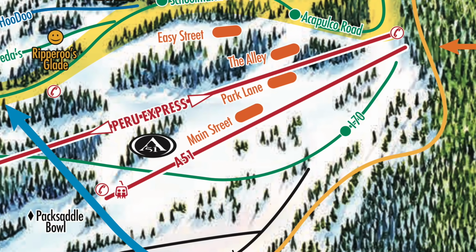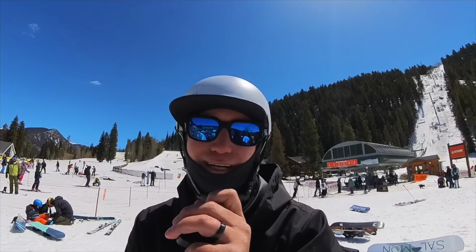But Keystone is also taking away some of the park, which hurts my heart so much, but they're trying to get more green runs, so they're taking away some of the park, giving you guys more green runs in that area as well. So once again, if you're a beginner and you're gonna be at Keystone, ride the Peru Lift. That's the spot you're gonna wanna be in at Keystone.